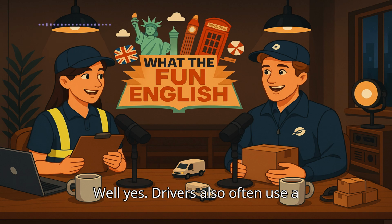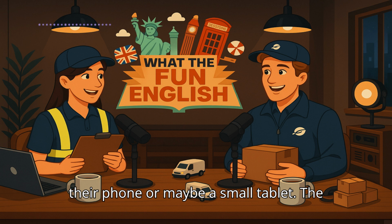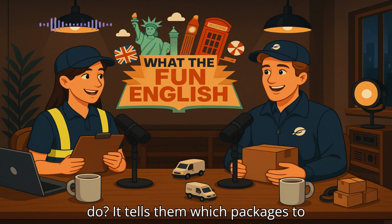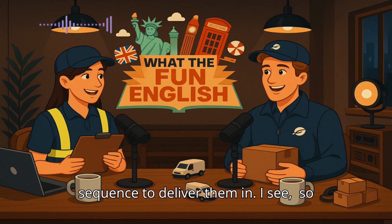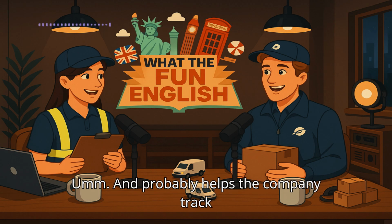Drivers also often use a special delivery app. It's usually on their phone or maybe a small tablet the company gives them. Okay. What does the app do? It tells them which packages to deliver and often the best order, the sequence to deliver them in. I see. So the app helps with the planning too. And probably helps the company track everything.